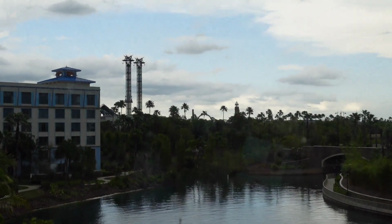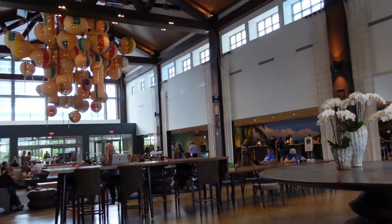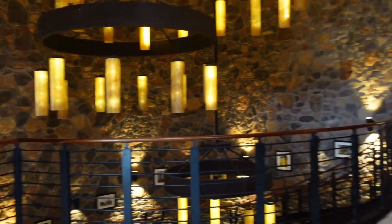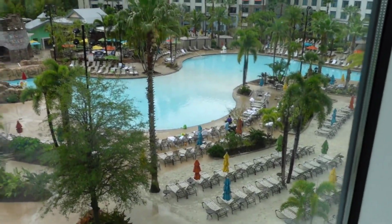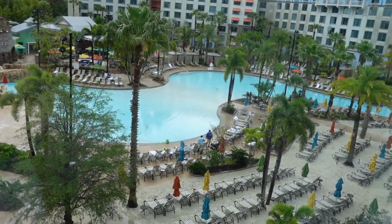This is going to be the closest resort to the parks. I love that it's a 10-minute walk to Islands of Adventure and Universal Studios, or you can take the water taxi. And besides Cabana Bay being our favorite because of the lazy river, this is our second favorite because the kids loved the water slide. They also had a nice bonfire, a bar, and a hot tub.